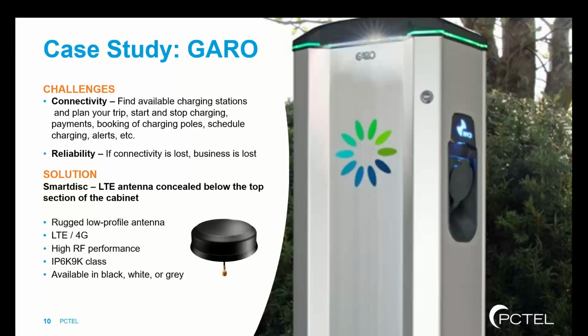We also have this antenna in different combinations. This specific customer is using the LTE version, but it's also available in different configurations, like Wi-Fi or 2x2 Wi-Fi together with LTE. You can even get it with 2x2 Wi-Fi, GNSS and LTE, depending on your application.